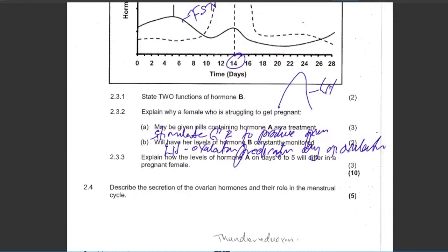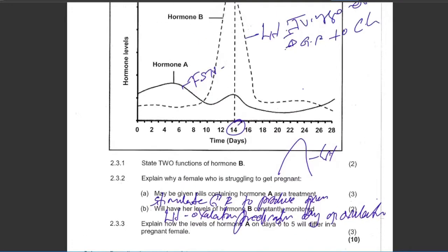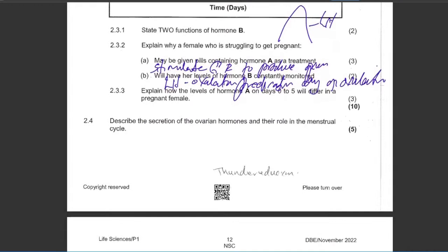Explain how the level of A on day 0 to 5 will differ from a pregnant person. If the person is pregnant, automatically no new ovum is needed. Therefore, the level of FSH, or A, is going to be low. Why? Because the person is pregnant. Progesterone is going to prevent the production of follicle stimulating hormone, and then if it is prevented, no new ovum will be produced. That's why the level must be low.